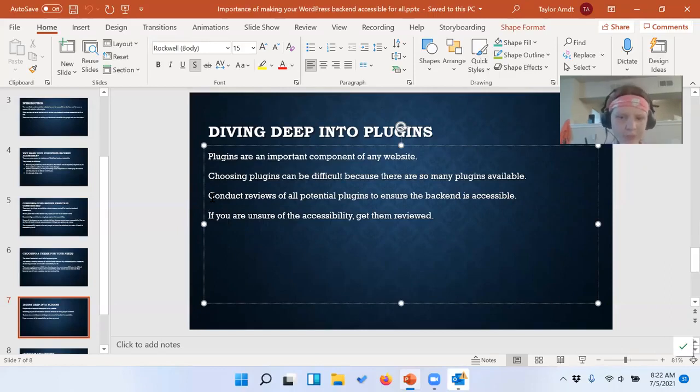If you're unsure of the accessibility, which you probably are in most instances, get them reviewed for accessibility. That is going to be the easiest way to ensure that you are fully accessible on the back end and the front end: get your site reviewed and have an expert on hand during the build process.